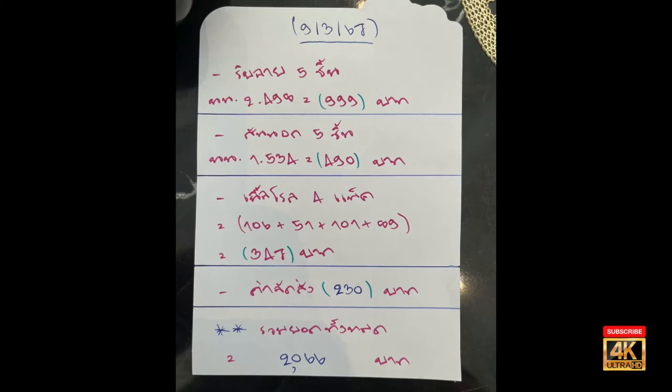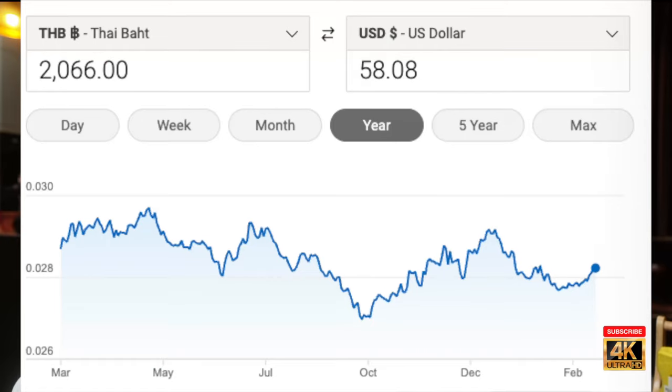Okay, here's what we got. The picture I'm showing you on the screen right now is what the meat company sent Noy. And I don't read it perfectly. Even my translator screws it up. But bottom line is, we paid 2,066 Thai baht, which translates today to $58.08.